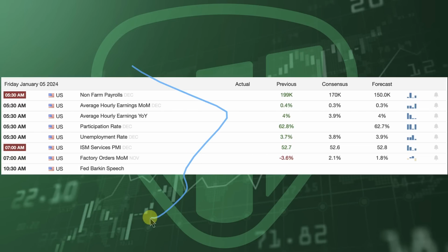Now, tomorrow we do have some big data: non-farm payrolls. That comes out 1 hour before the market opens. And then 30 minutes after the market opens, we get ISM services PMI. Obviously the unemployment rate and all those as well, but these types of events can very well add a lot more market volatility. The market's been on pins and needles, so this type of stuff will really add to the volatility. So if you're trading intraday, it's going to be important to just know when the time comes.